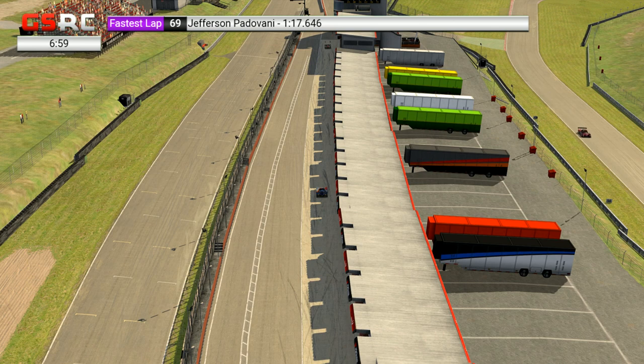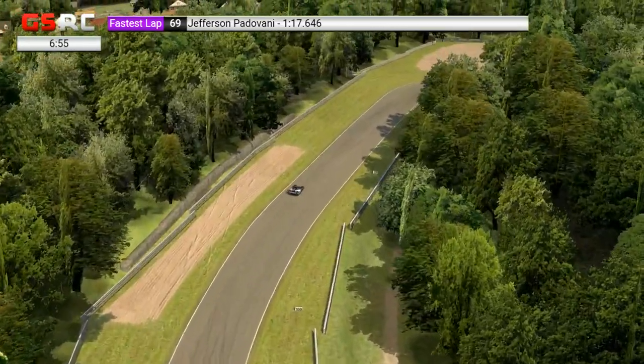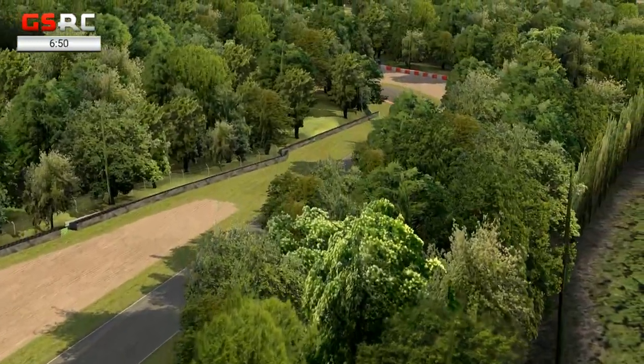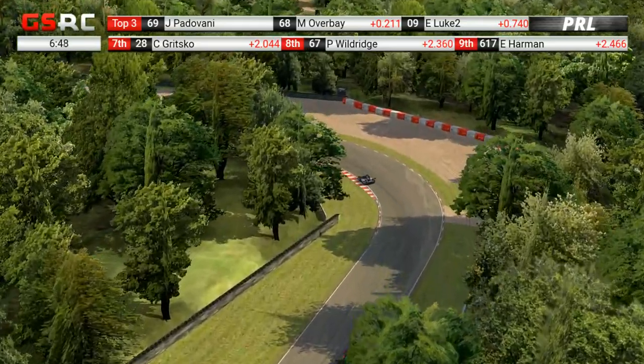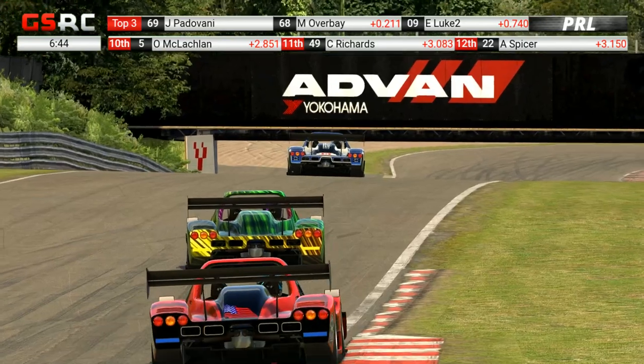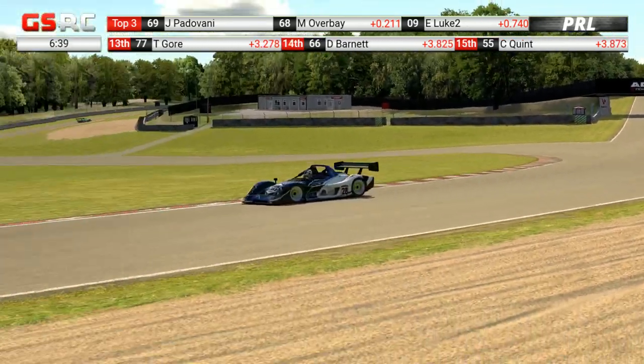Another thing drivers are going to have to keep an eye on is that this is the final race of the season, so points are on the line. We may have some drivers not able to go for the championship, but what about those just wanting to finish the season off on a high note? I know there's a lot of drivers here tonight looking forward to just finishing strong, to put a little bit of a feather in their cap in order to try and survive this season and get ready for the next season.